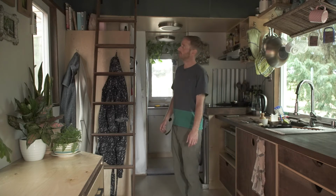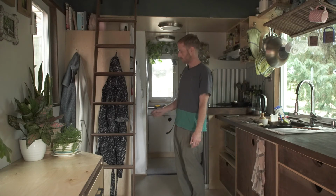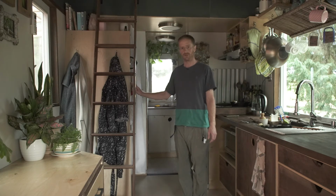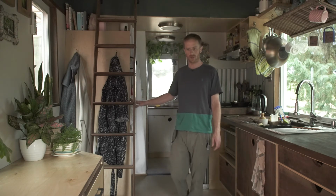So yeah, that's the inside of the tiny house, and obviously there's a lot of stuff that could use some finishing touches still, but we've been living in it for about 1.5 years and have really enjoyed the tiny house lifestyle.